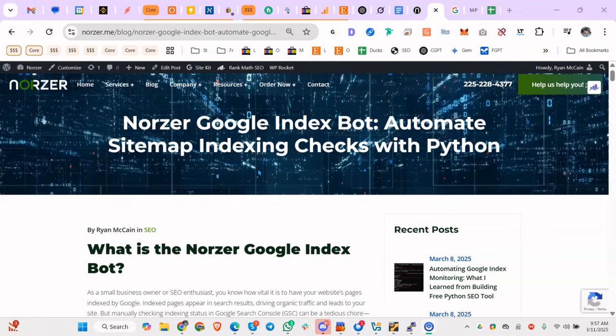I had some stomach issues, so I spent a lot of time coding and creating this script I call the Norzer Google Index Bot. The point of the script is it's going to compare a sitemap that you feed it and then use the Google Search Console API and determine if all of those URLs are indexed or not, right?